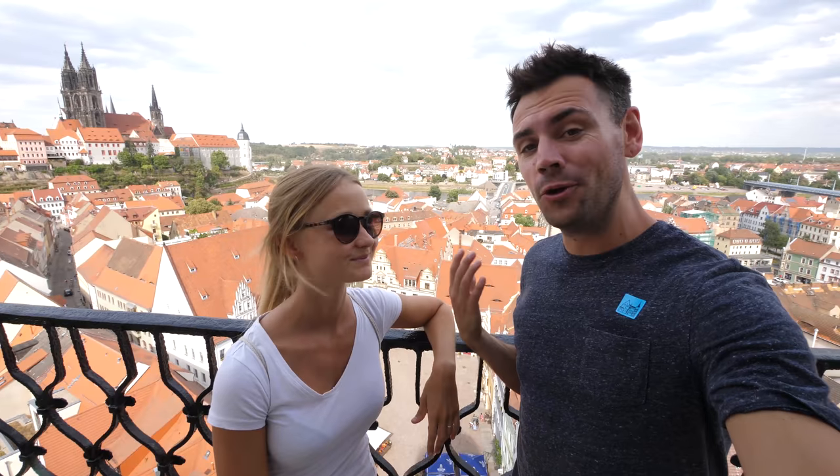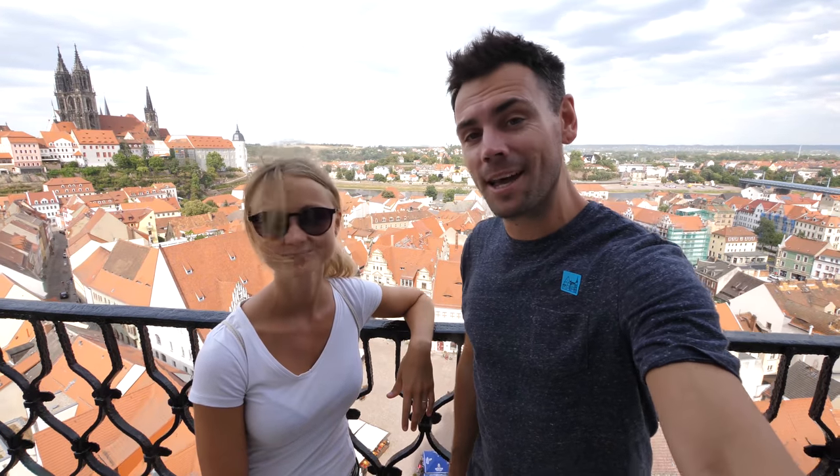From the top of the Frauenkirche and this incredible view over the city of Meißen, sadly, it is time to say goodbye.